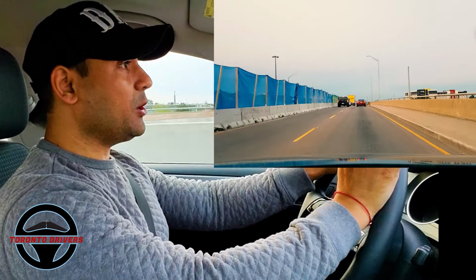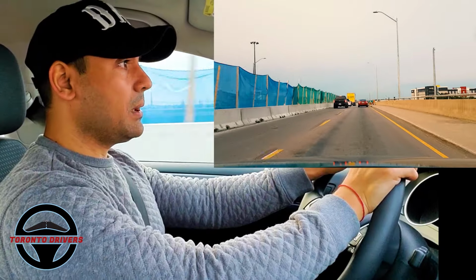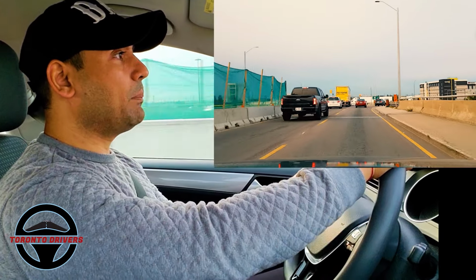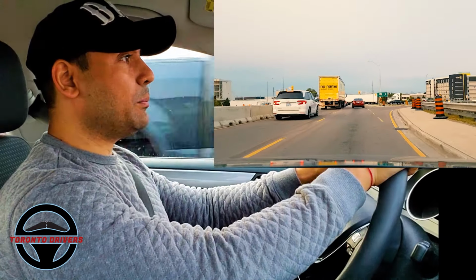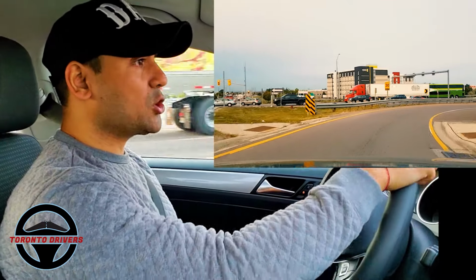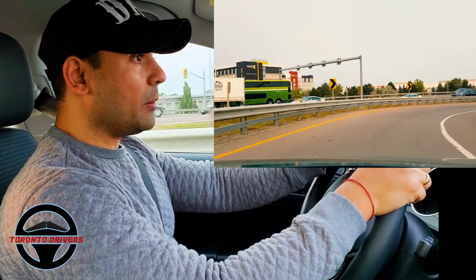Especially when you're braking, you must, because you want to see what the car behind you is doing. If the car behind you is coming fast and you brake, they're going to bump into you. So you want to be sure what the car behind you is doing.